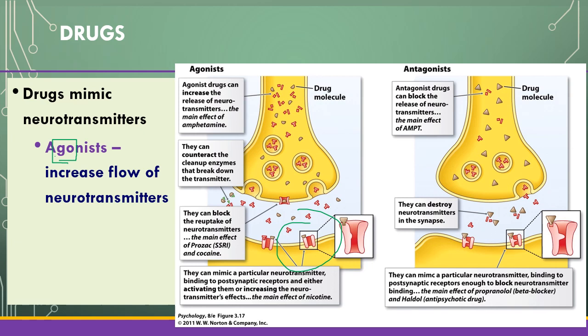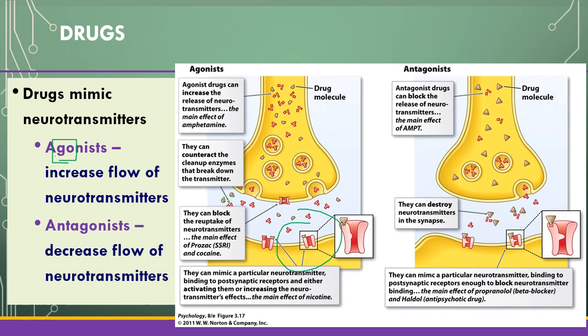Antagonists, go to your literature training. What's an antagonist in a story? It's the bad guy. An antagonist is something going against the work of a neurotransmitter. Antagonists decrease the flow or block the flow or prevent the neurotransmitter from doing what it's supposed to be doing. So antagonist drugs can say, no neurotransmitter, you're not going to cross the synapse. They can actually destroy neurotransmitters in the synapse and gobble them up and eat them. And the result then is that a job that would have been done is now not going to be done. The antagonist has stepped in and said no.